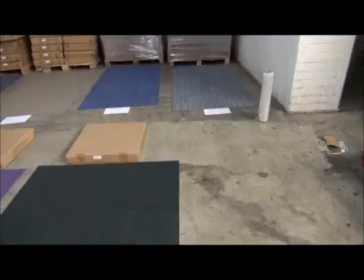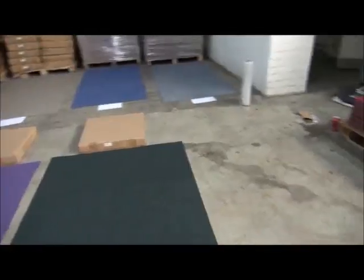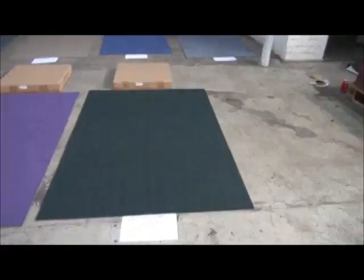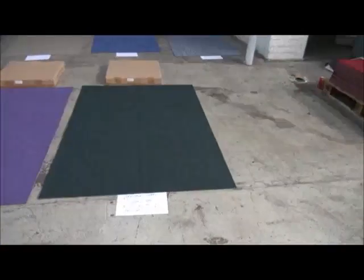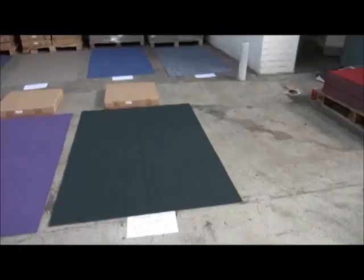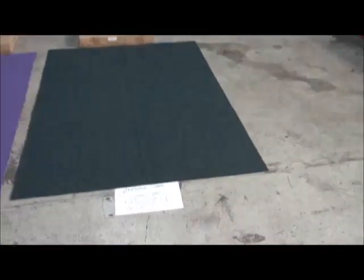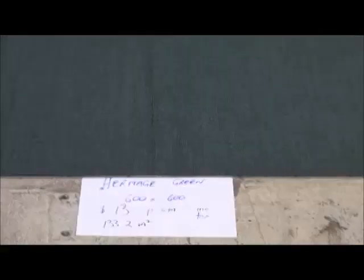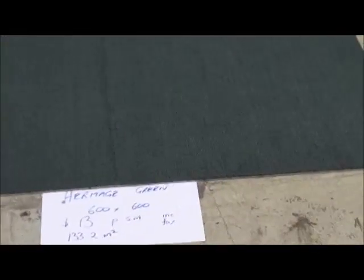Now we're moving on to something a little bit different. We have a range of carpet tiles which are 600 by 600 millimetres, 60 centimetres by 60 centimetres, as opposed to your traditional 50 centimetre by 50 centimetre carpet tile. Starting off, we'll show you Heritage Green. Again, it's a 60 by 60 carpet tile.